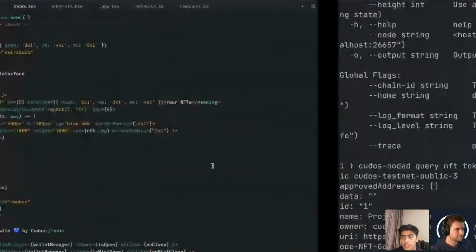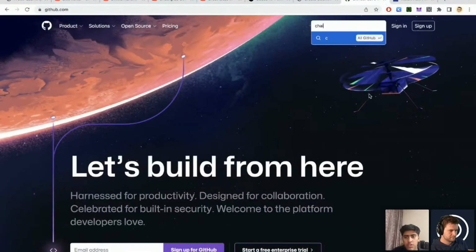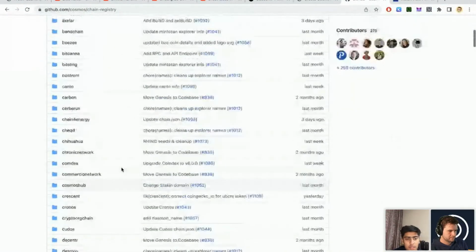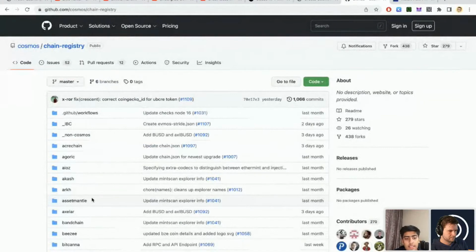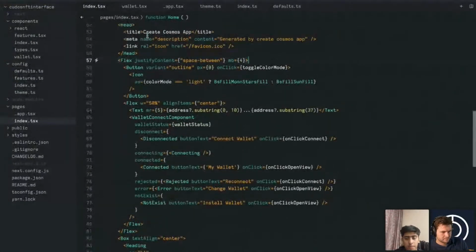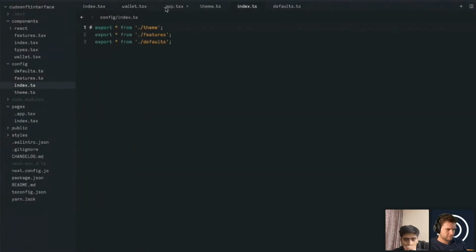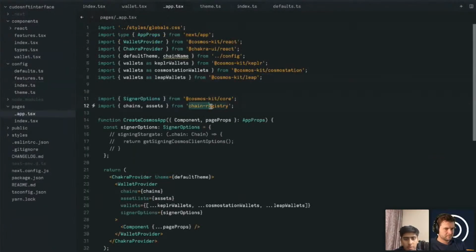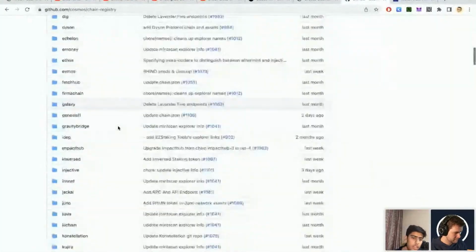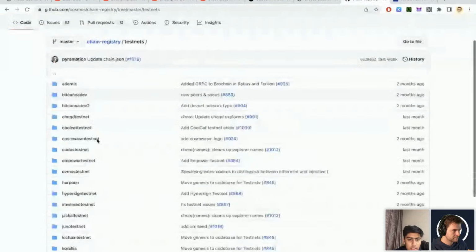Now, there's one other thing that you should be aware of, which is the chain registry. Yeah, so the chain registry is where you can find data about all the chains, and this is from where the dependency that we're using, which is this chain registry module, picks up the chain's data. Now the data that we're using comes from the testnets directory where we have Kudos testnet. So that's what we have.